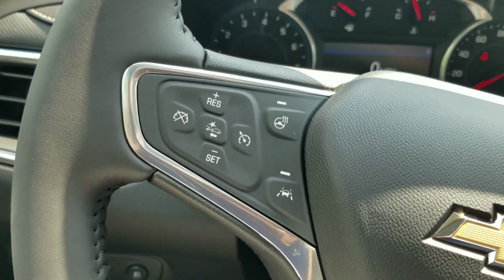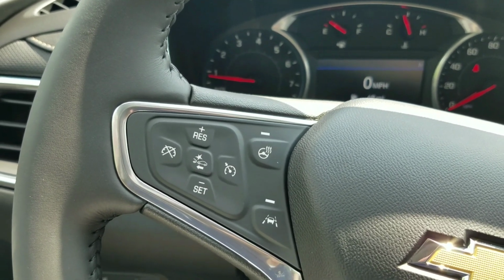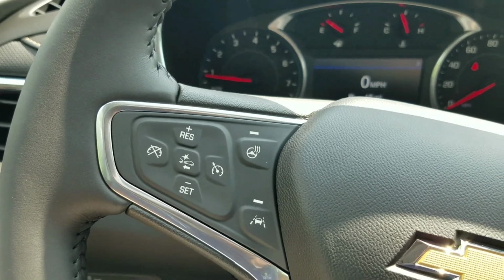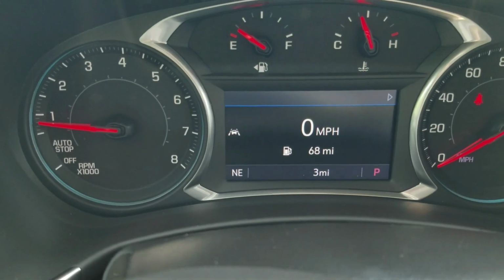Every single trim level will have that, whether you're an L trim, Premier trim, everywhere in between, fleet, everybody gets that standard now. Lane keep assist with lane departure warning, you can turn it on and off.